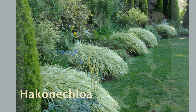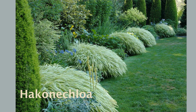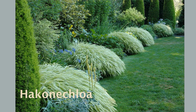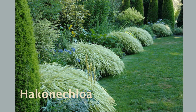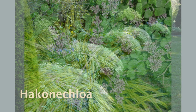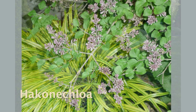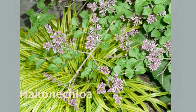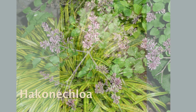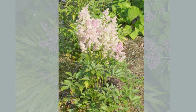Hakonechloa is a grass made for the shade. Hakonechloa aureola was the perennial plant of the year in 2009. The arching leaves of this plant look graceful in the garden or in a container. It can be used en masse as a ground cover. Commonly known as Hakone grass, it is also available in a green with white edge form, Hakonechloa albostriata, and in a form that is all gold. The newest addition to the family, Red Wind, takes on beautiful shades of red in the fall. In any of its colors, Hakone grass belongs in your garden.